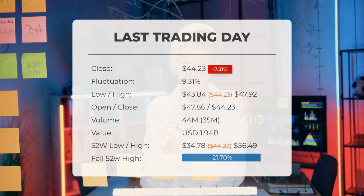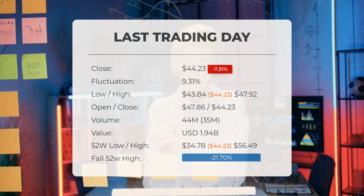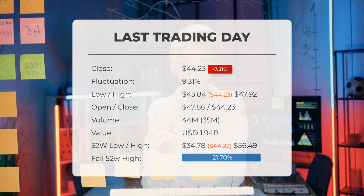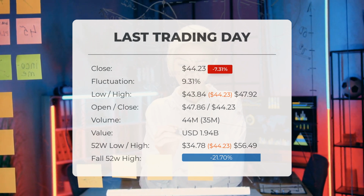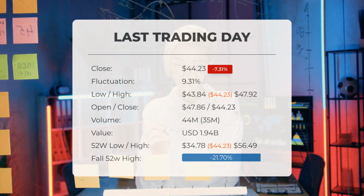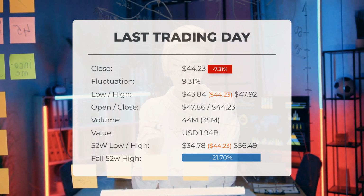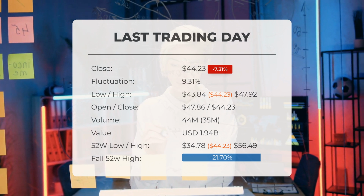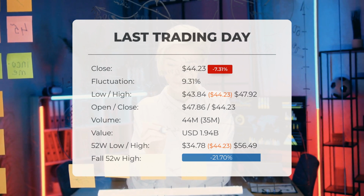Over the past 52 weeks, the highest stock price was $56.49, while the lowest price reached $34.78. Currently, the price is 21.7%, or $12.26 below the 52-week high, and 49.55%, or $43.44, below the all-time high on the 7th of June, 2018, when the price peaked at $87.67.